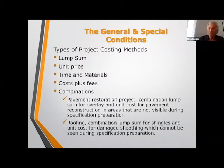Cost plus, very similar. What does it cost to do it plus a fee to do it? And then, like I said, there's always combinations in the jobs we're working on. Pavement, clearly I mentioned. Roofing, as soon as you take off the shingles, you're going to find damage. No matter what you're doing when you're dealing with an existing building, there's always things that can happen that you don't anticipate. That's just the way it is, and you always have to protect yourself.